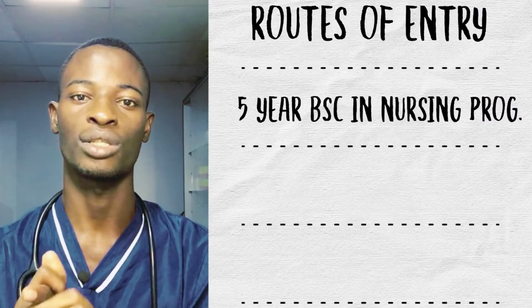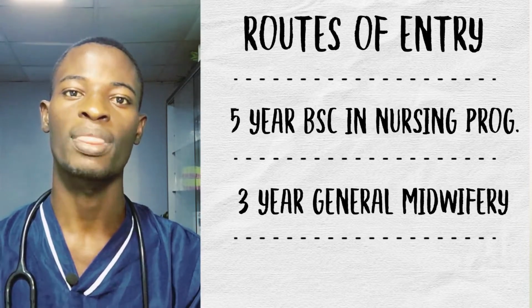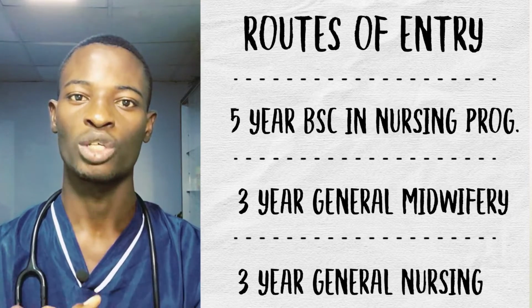So we actually have three routes to becoming a registered nurse in Nigeria. The first route is the 5-year BSc in Nursing degree program for those who want to become nurses or midwives. The second one is the 3-year basic midwifery program, and the third one is the 3-year basic nursing program. So let's quickly go into them in detail.